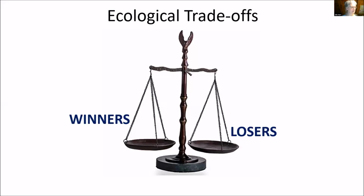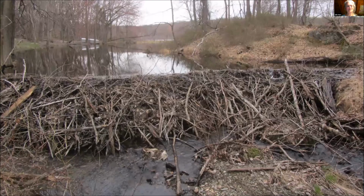So think about the concept of ecological trade-offs. When you're managing for a specific species, then that species is the winner. Other species may be losers because of that. So your job as a land steward is to kind of temper that reaction and try to work so that the losers don't lose too badly, unless the losers are things like the invasive species that you don't want. So for every change, there's a balance. There's some species that'll be winners and others that'll be losers. Now I'll run through a couple of examples of this.